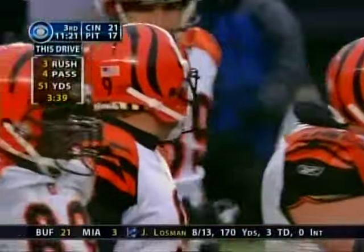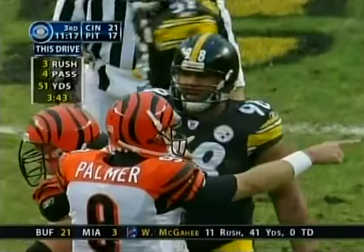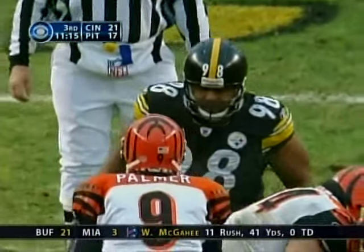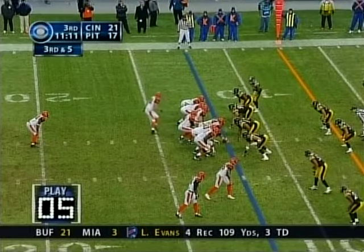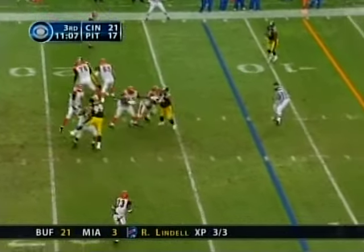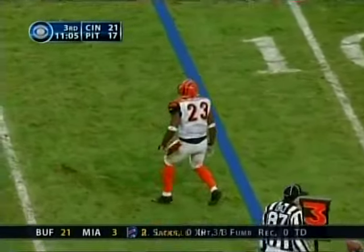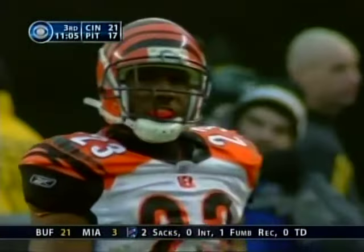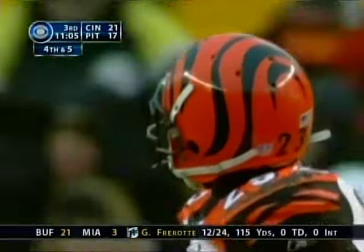Power sends in big Casey Hampton to plug up the middle. Chris Perry in for Rudy Johnson, the better pass receiver. 5 for 7 on 3rd down, the Bengals so far. Into the flat. Perry wide open, and the ball fell short again. I don't know if it was deflected, but Perry, that's twice. No one has covered him coming out of the backfield, but the pass didn't get to him.